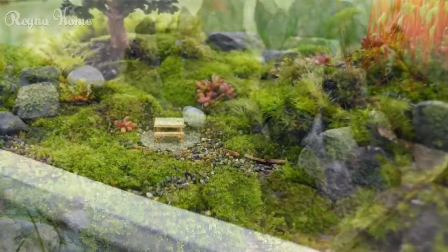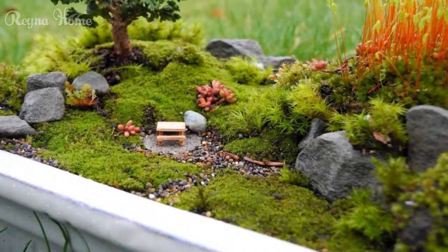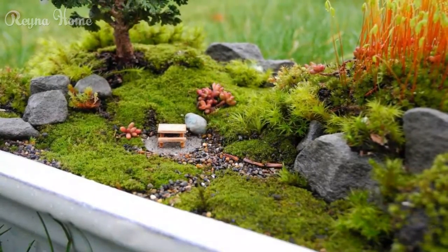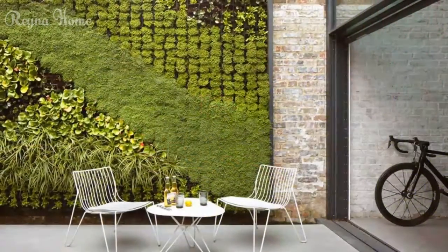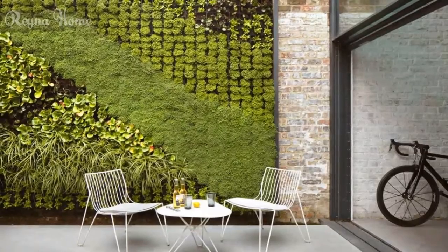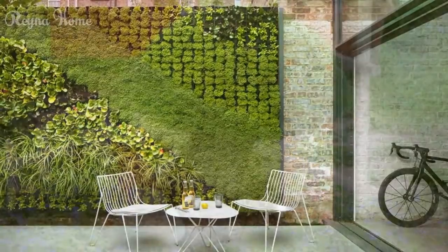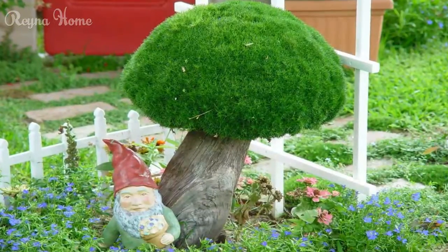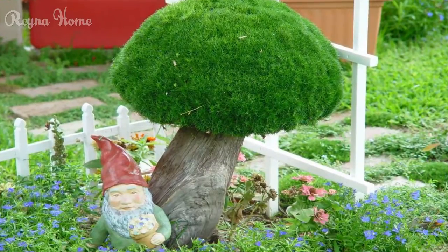Moss gardens and bonsai. Moss and bonsai trees complement each other beautifully. This section will explore the symbiotic relationship between moss and bonsai and provide tips for their coexistence. Maintaining your moss garden. Proper care is essential for preserving the beauty of moss gardens. This section will cover tasks like watering, grooming, and troubleshooting common moss-related issues.